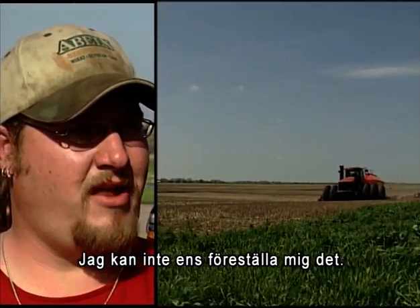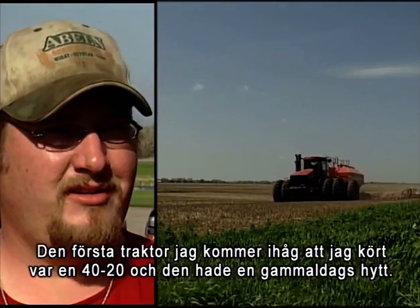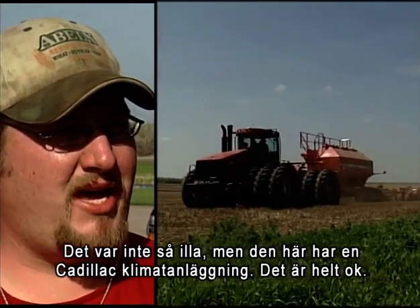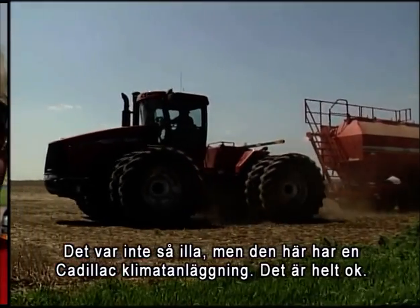I couldn't imagine it. I'm young enough to where every tractor I've almost ever ran has got a cab on it. The first tractor I remember running is a 4020, and that had one of the old day cabs on it. Wasn't bad, but that's Cadillac climate control in that thing. It's quite nice.